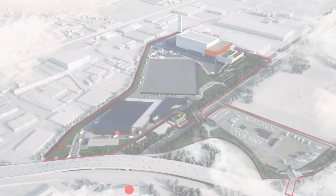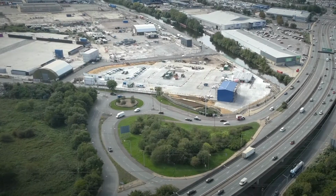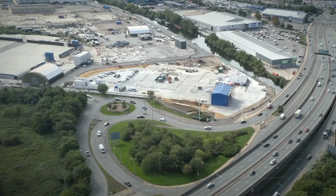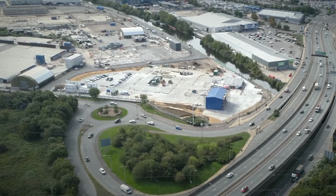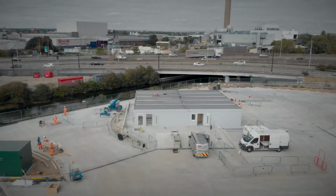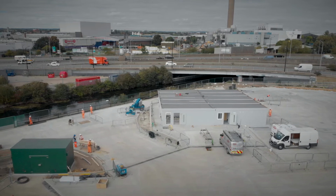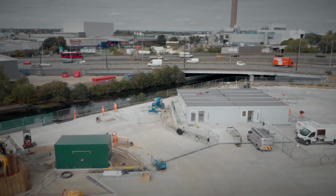My name's Terry Brandon. I'm the project manager for the Hawley Road Transport Yard. As you will see from the drone footage, works to change the vacant site at Hawley Road into a bespoke transport yard facility are now just weeks away from completion and occupation by London Energy. You may have noticed some of the key features, such as the new office and welfare building that was manufactured off-site for speed and economy.